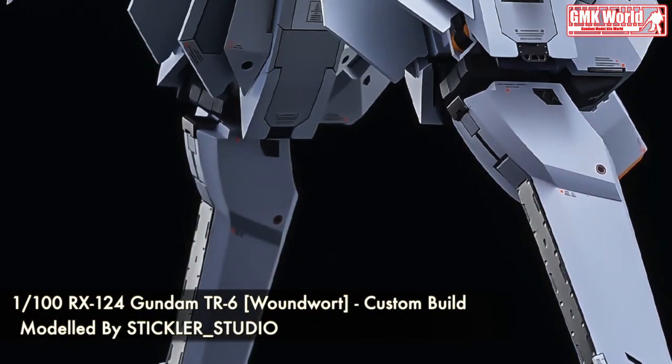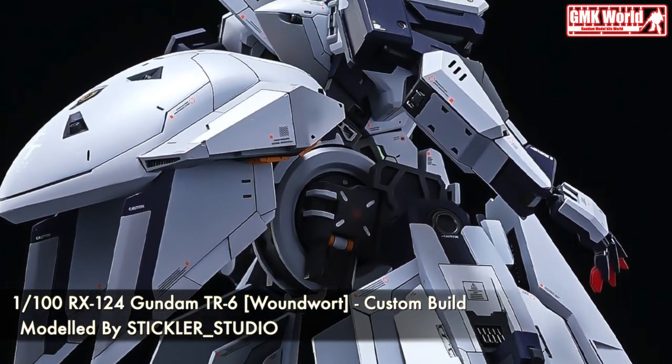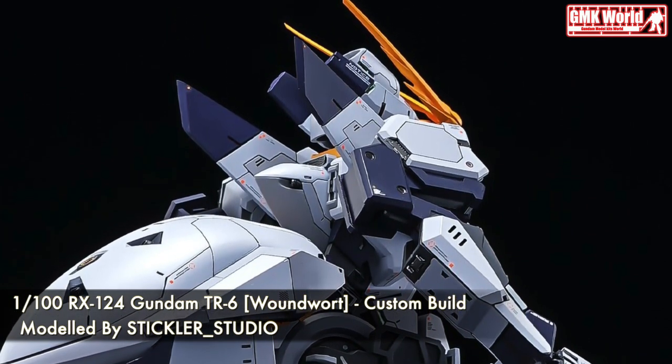General characteristics of Gundam TR-6 Woundwort. Power plant: Minovsky Ultracompact Fusion Reactor. Pilot accommodations: pilot only, in panoramic monitor, linear seat cockpit and head.